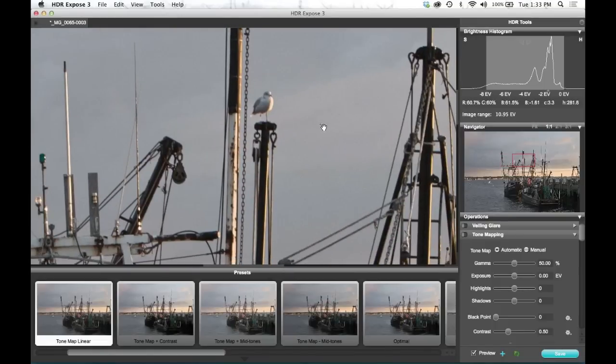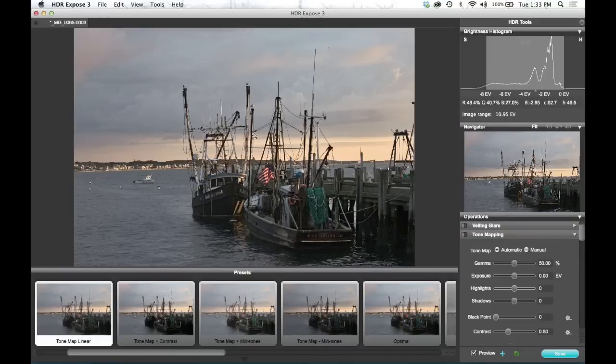There was a stuffed seagull up there too, right? Yes, it was a production. It wouldn't move. No, but you know what? It's funny because he's in exactly the same spot in other shots too. He was there for a long time.